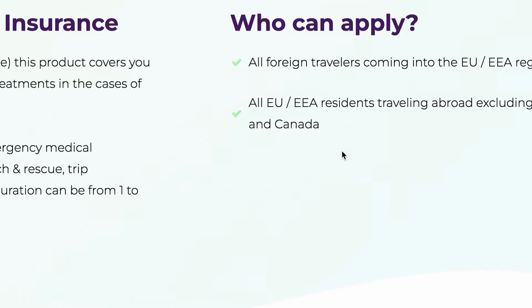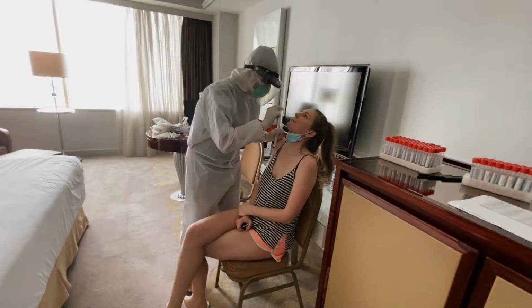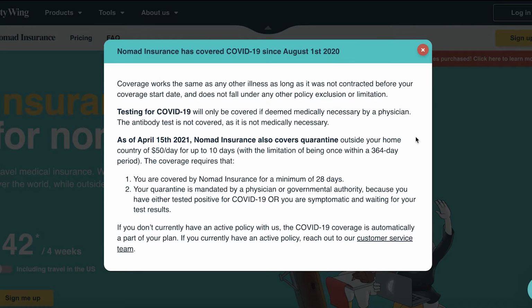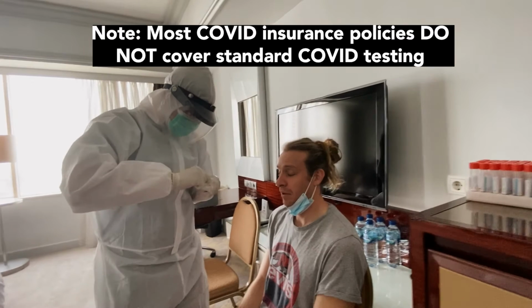Oftentimes, insurance policies will exclude places like the USA or Hong Kong, as the medical expenses are significantly higher in these countries. You will want to inquire whether or not they include COVID-19 insurance. These days, COVID insurance is becoming a prerequisite to enter many countries like Indonesia, for example, where you are required to have COVID insurance covering up to $100,000 in order to enter the country. If your medical insurance provider does not cover you internationally or for COVID, then you'll probably want to look into taking out a separate travel medical insurance policy.